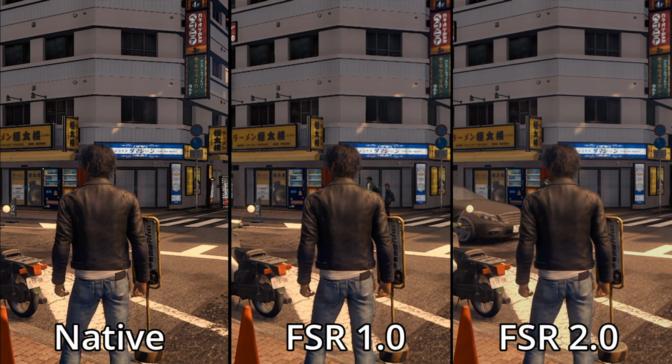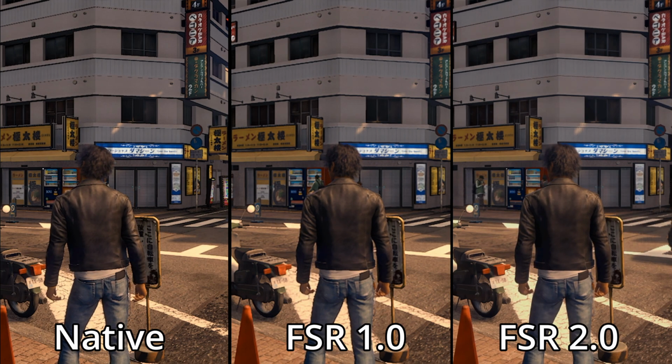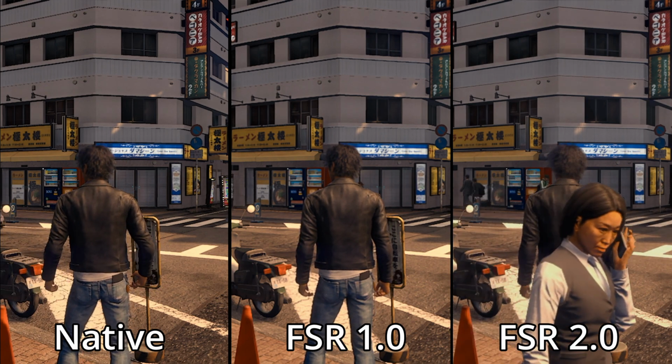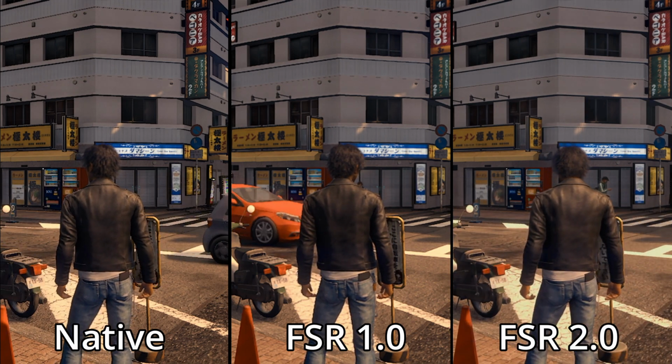place. Now, the shimmering and edge crawling that we see on native is definitely worse than FSR 1.0, and we actually do get some pretty annoying flickering in certain areas of the scene, around our main character's pants, and the bottom of this sign here.